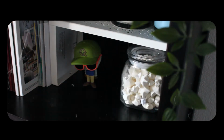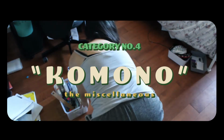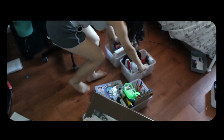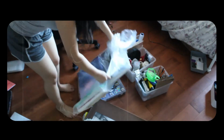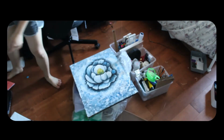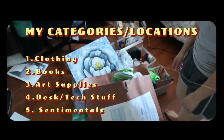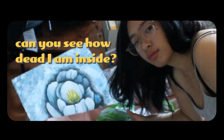And for the next category, we have komono. Now, komono can mean anything as long as it's big enough for you to have to dissect and organize. And for me, my komono is all of my art supplies. The key to the KonMari method is to look at all of your items and divide them into categories and subcategories.